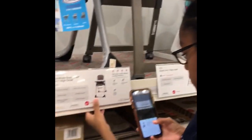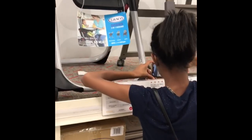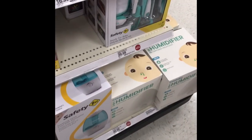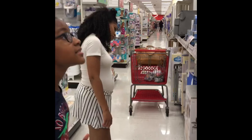I'm sorry, what are you doing? Let people choose which one they want. Hey, that works. Hey, you might scan that. Oh, that's that humidifier. Right there. Yeah, I want that humidifier. Wait, where's the thingy? It's called Baby Trend. Can any of these play Bluetooth? So none of these can play Bluetooth? No, not at all. It's not that fancy.